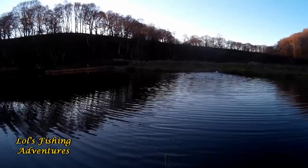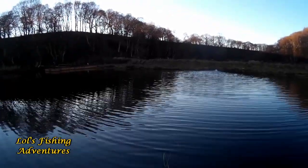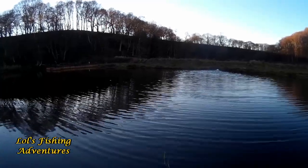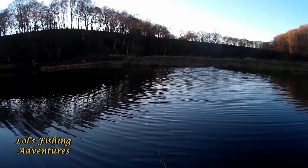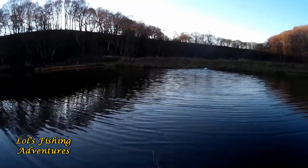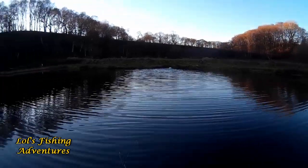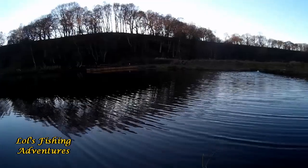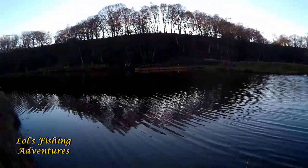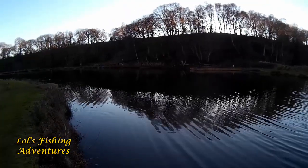And I've been getting a bit of success with a black dog's bollocks buzzer with a white head for some reason. It went off the yellow head and onto the white head. I've been getting a few bites, but they're hard to hit. But it's a lovely, lovely afternoon, but it's really, really cold. The air's real cold. I think that's what's putting the fish down. There's very little movement. But we'll keep trying. I want to catch that big one that snapped me off before.